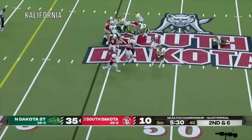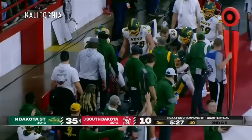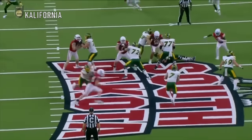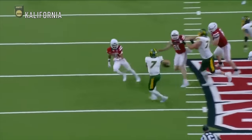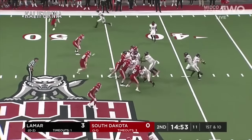Miller looking long. Awkward throw, nearly intercepted and poked out of bounds. It'll be third down. Wraps around and gets called for the hold. Grabs the shoulder pad and there, first and 10 for Robert Coleman and the Cardinals.